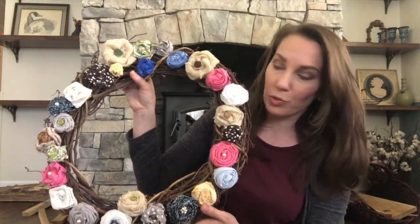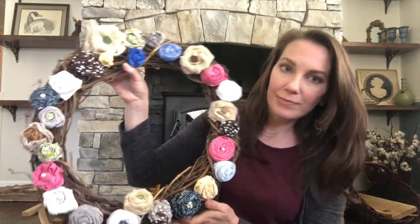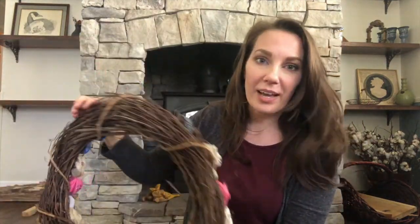Anyway, I'm gonna put this on my front door. And I think that'll look really nice. Springy and handmade and cottagey. So it's all good. Anyway, I'll show you guys the plants that I got, the types of conifers and the hydrangeas when Dean gets back with them in just a second.